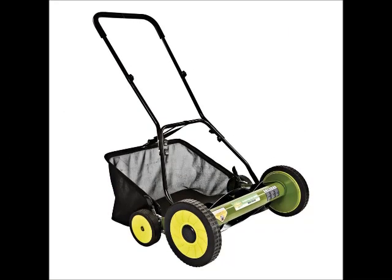Final summary. I know I may have a bit of a bias towards non-gas mowers, but I'm still glad that I bought this type of lawnmower. I totally acknowledge that because of its size, it's limited in how much grass it can actually cut in a certain amount of time. It's limited in how fast it can cut the grass. So this is good only for small to medium-sized lawns, but no bigger.